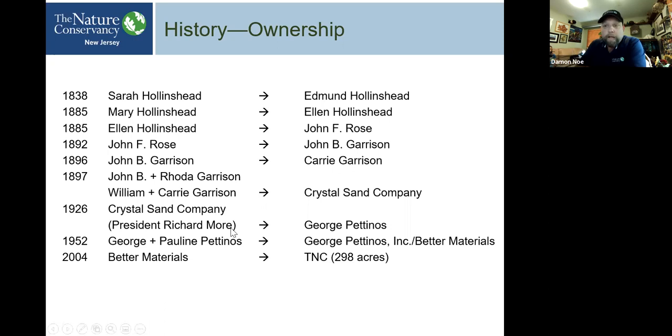There were plans to have a huge barge port on the preserve. There were plans to have condos up and down the river. And these were real plans. Would it have happened if we didn't get in there and purchase it? Who knows? It could have. And it would have taken away a kind of magical gem of a place. So it's very fortunate that TNC was there and we're doing the good work that we do.